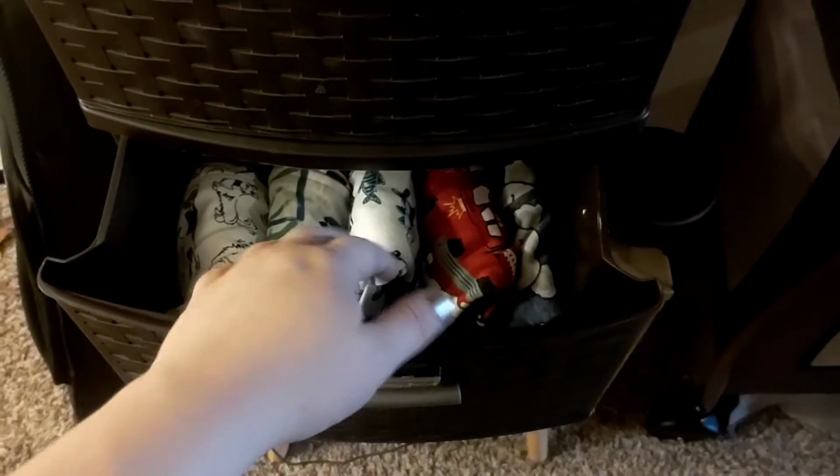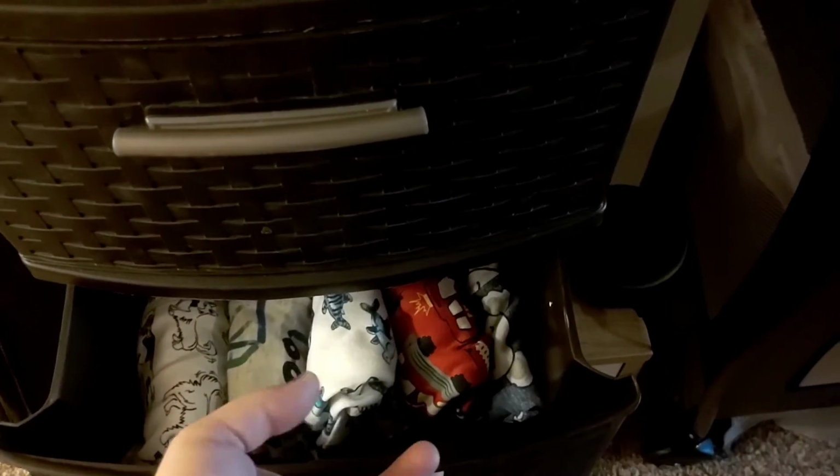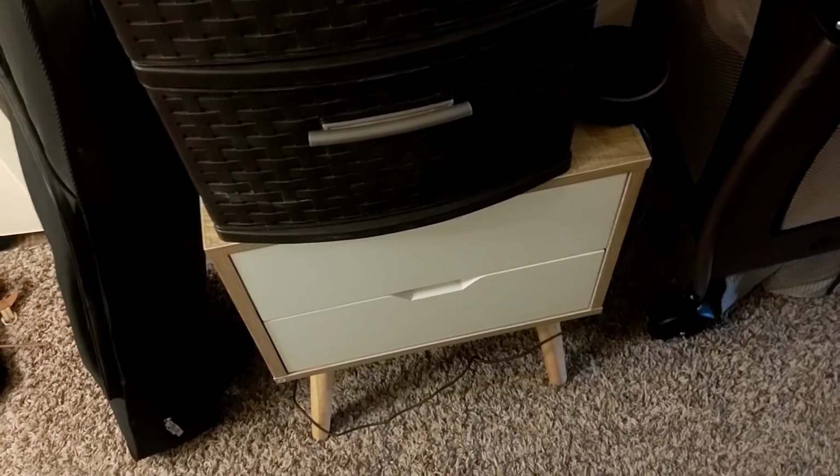This bottom drawer, like I said, has some older sizes in case one day I suddenly realize he has outgrown his newborn and needs to size up. So I just have those in there. I'm going to go grab some hats, mittens, all that kind of stuff, and bring them in here to throw them in his accessory area.